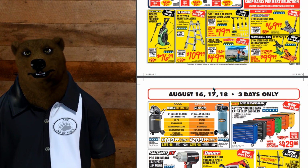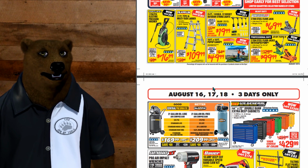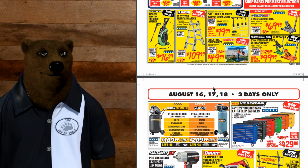That way you can use it on a car. You can use it on a truck. You can use it on all sorts of stuff. It's a couple bucks more, but you're going to get more versatility out of it.